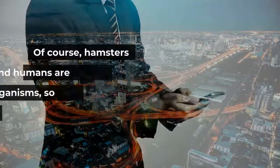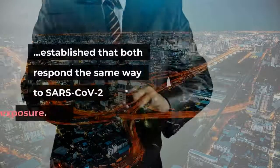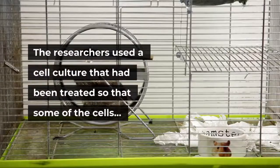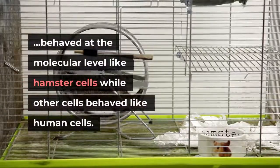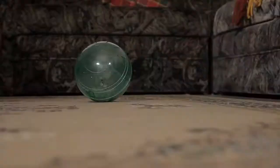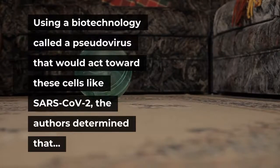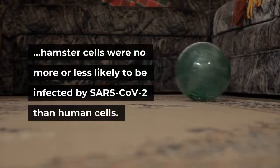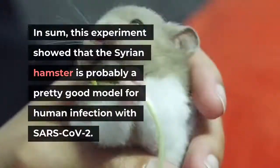Of course, hamsters and humans are different organisms, so Munster first established that both respond the same way to SARS-CoV-2 exposure. The researchers used a cell culture that had been treated so that some of the cells behaved at the molecular level like hamster cells while other cells behaved like human cells. Using a biotechnology called a pseudovirus that would act toward these cells like SARS-CoV-2, the authors determined that hamster cells were no more or less likely to be infected by SARS-CoV-2 than human cells. In sum, this experiment showed that the Syrian hamster is probably a pretty good model for human infection with SARS-CoV-2.